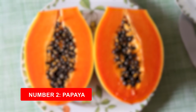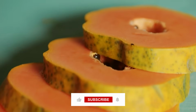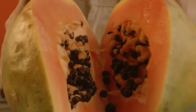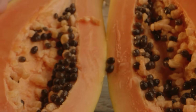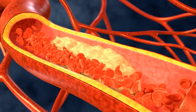Number 2, papaya. Papaya is a soft, orange-fleshed fruit grown in warm climates around the world. It has a mild, sweet flavor and buttery texture that blends into many dishes. The active compound in papaya is papain, an enzyme similar to bromelain. Papain acts on proteins, including those that form blood clots.